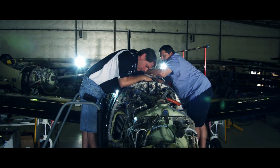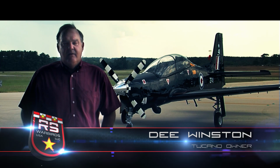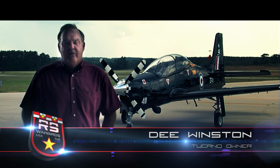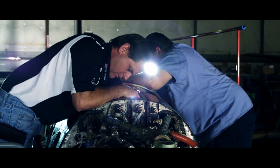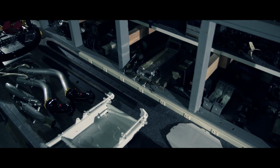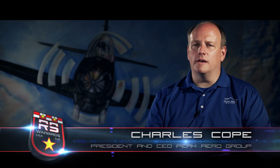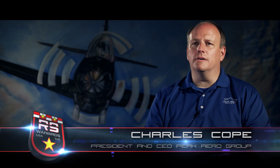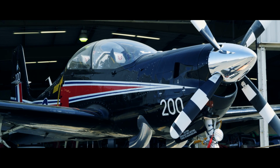RS Warbirds' talented, award-winning workmanship speaks for itself. The RSW boys do a great job on accommodation, support of the aircraft, having spare parts, reacting to sending mechanics to you. Anything you could ask for to keep an airplane flying and in good condition. I'm 100% satisfied with RS Warbirds. Tom Rowe and his crew do an excellent job. The workmanship, the craftsmanship that they add to the airplane takes it far beyond what the airplane was when it was in RAF service. RS Warbirds provides complete aircraft servicing, maintenance, and customizing.